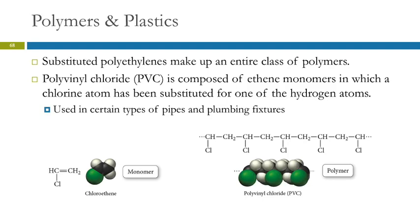Substituted polyethylenes. So this is a whole class of polymers, polyethylenes, where we've substituted some of the hydrogens. So this is an example where every other carbon has one hydrogen that's been exchanged for a chlorine. So this is the chain or backbone, kind of like a bracelet, and this is the charms hanging off of it. So here we've got chlorine atoms. That's going to change the characteristics of the polymer. This is called polyvinyl chloride. It's formed from chloroethane or vinyl chloride, all these names. So PVC, polyvinyl chloride, useful for irrigation pipes, lots of other things.